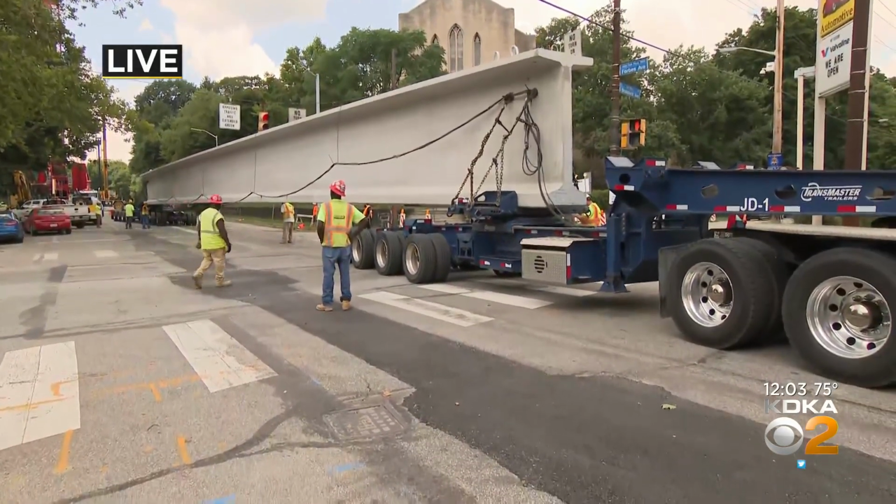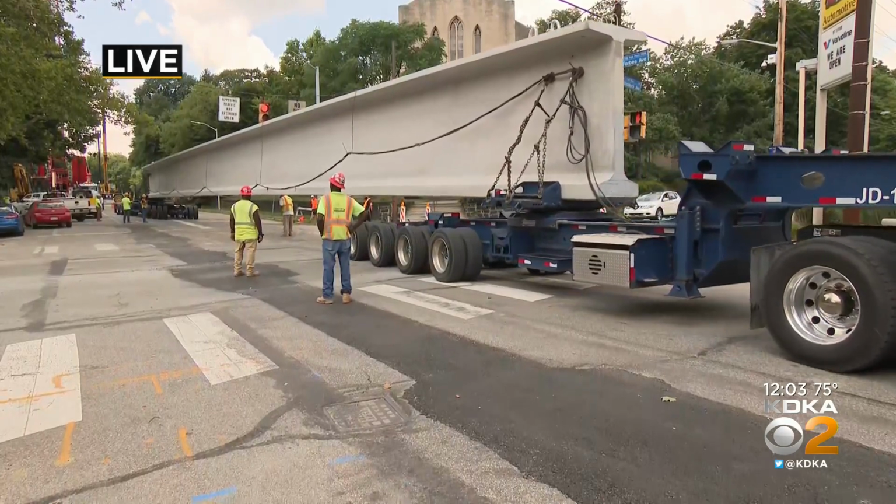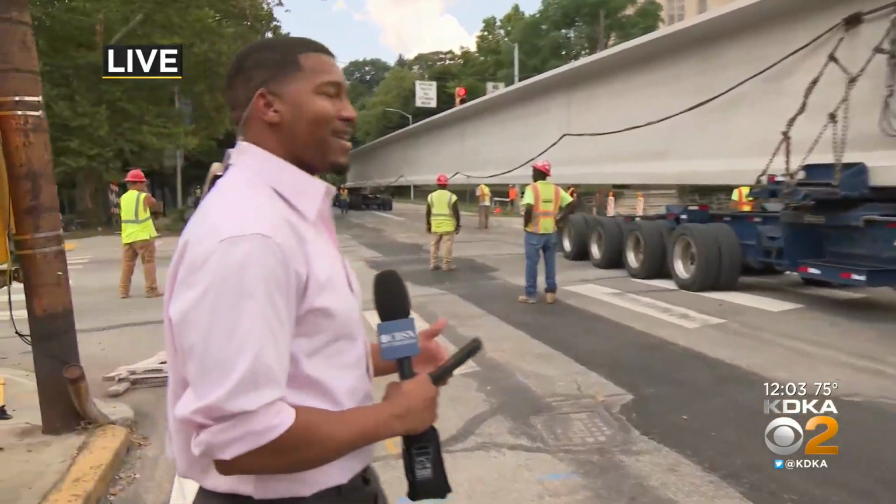We will have more coverage and more information, mainly involving the traffic backups and details for you on KDKA.com. And as I mentioned, those traffic impacts will take place Friday, Monday, and Tuesday. In Regent Square, I'm Bryant Reed, KDKA News.